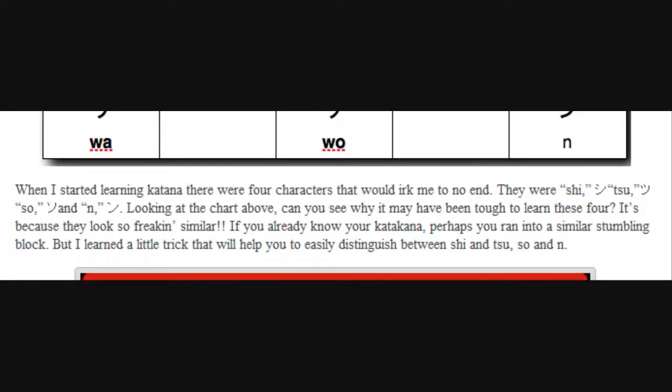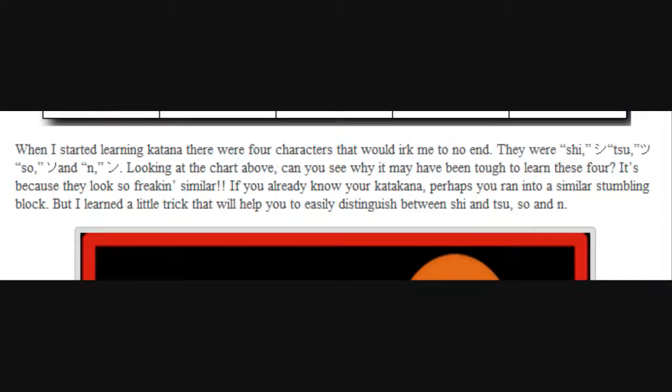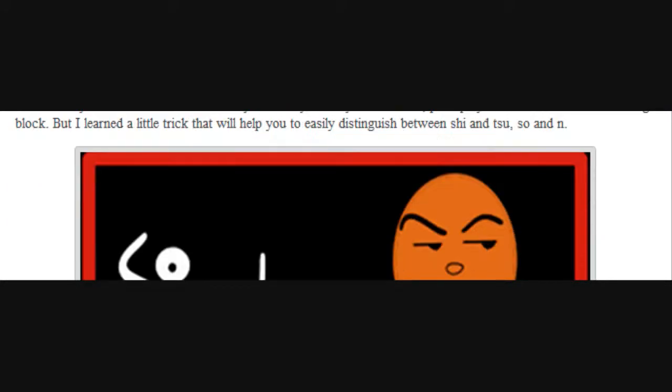When I started learning katakana, there were 4 characters that would irk me to no end. They were shi, tsu, so, and n. Looking at the chart above, you can see why it may have been tough to learn these 4. It's because they look so freaking similar. If you already know your katakana, perhaps you ran into a similar stumbling block. But I learned a little trick that will help you to easily distinguish between shi and tsu.